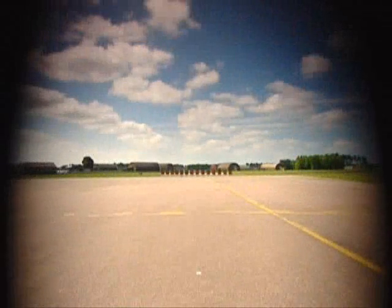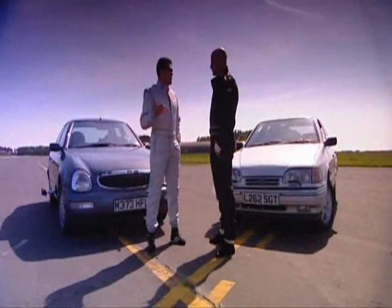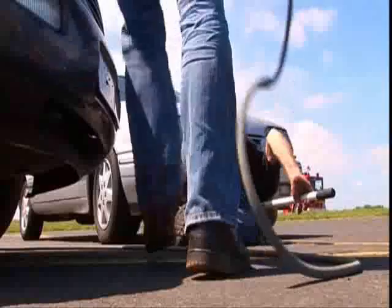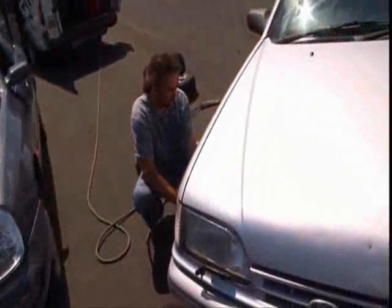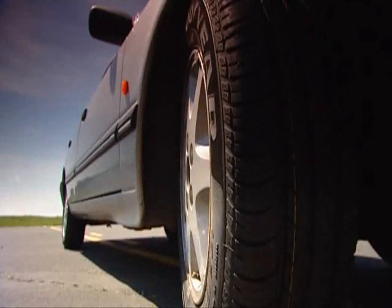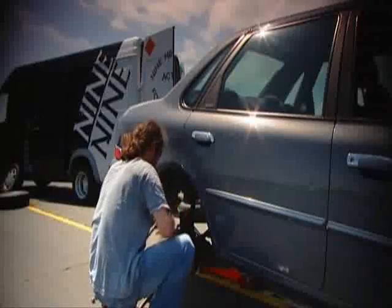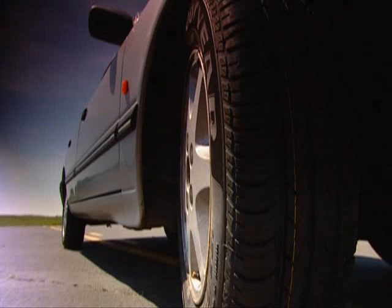Well, we've come to a deserted East Anglian airfield to find out. We've got 2 stuntmen and 2 cars. The brakes have been checked and are fine. This test is all about the rubber. This car has been fitted with a brand new set of tyres, all with a nice full 8mm of tread. This car has been fitted with some worn, but nevertheless legal, tyres. They've got 1.8mm of tread, enough to pass an MOT, but according to tyre experts, they'll be next to useless in the wet.